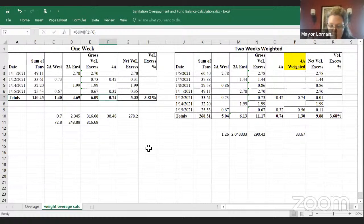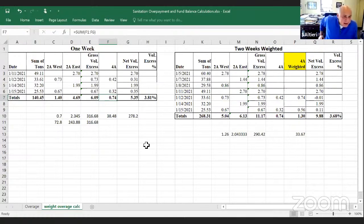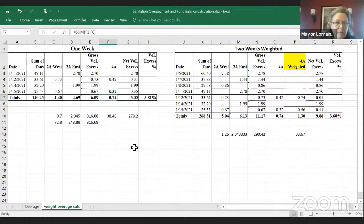Now you're confusing me a little bit more. Okay, if I take... Where did the sum of the tons come off of? Our tickets. Where'd you get the sum of the tons? The tickets for 21? For those days. Correct.